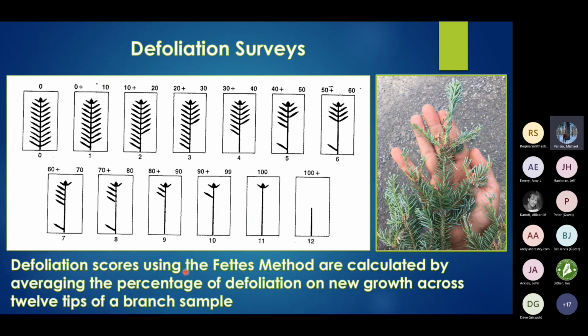So another thing we do is we look at defoliation. Spruce budworm is a messy feeder, so defoliation can be monitored when it's present. So I just want to talk about one of the methods we use. And this method goes way back. It's called the FETIS method, and this is what we're using for our on the ground defoliation surveys and the defoliation surveys that happen at the University of Maine Spruce Budworm lab. So, very short and sweet.